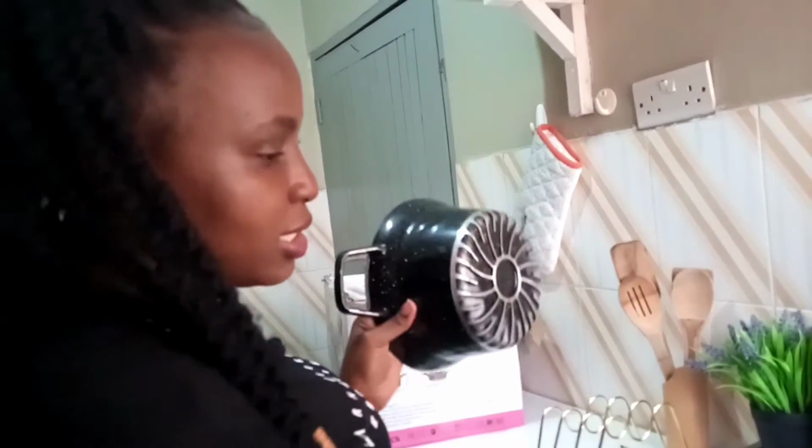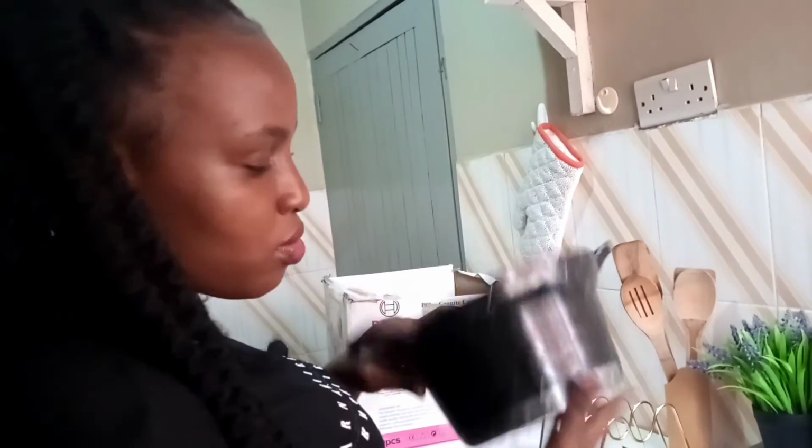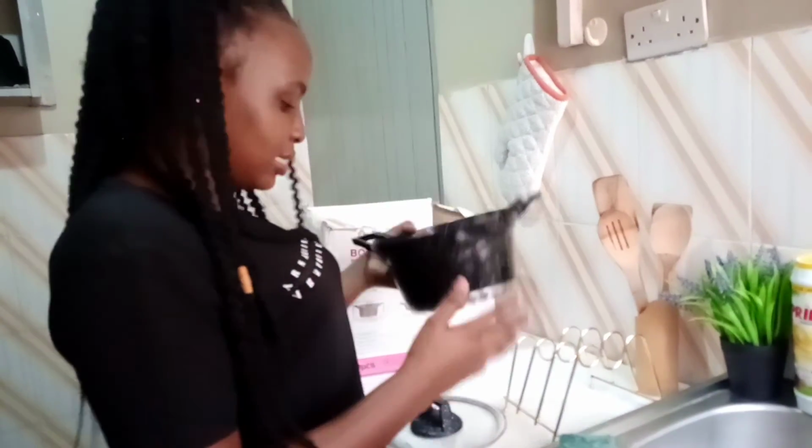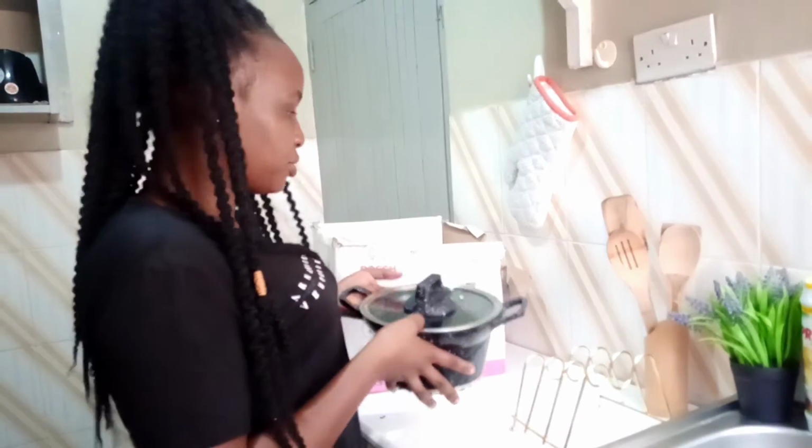Also, I did the same thing about cleaning. And I realized, ukisugua huku, chakula inashika huku mwisho. So don't make a mistake of scrubbing the pots as I did. So this is the smallest sufuria. I believe I have shown you everything.